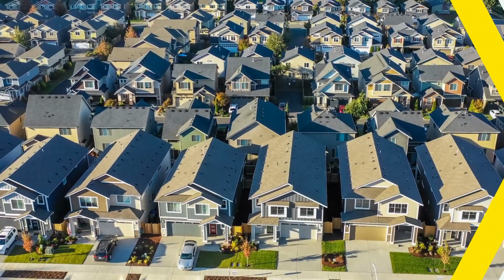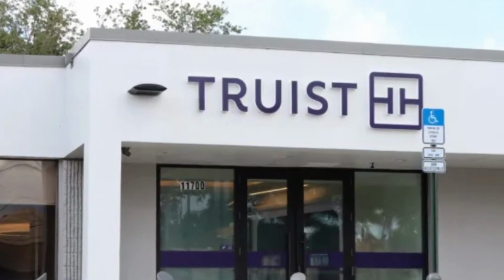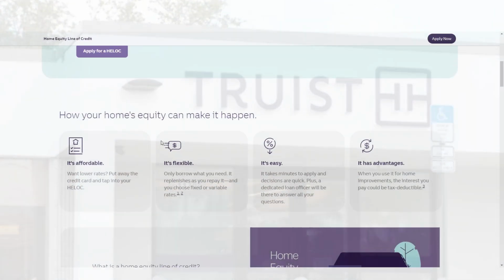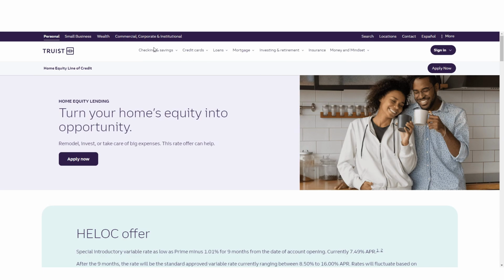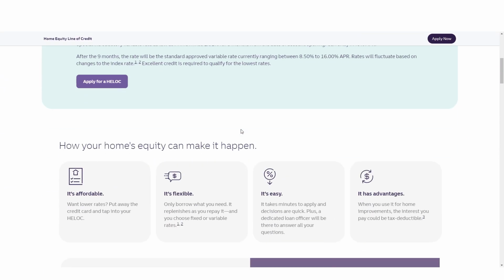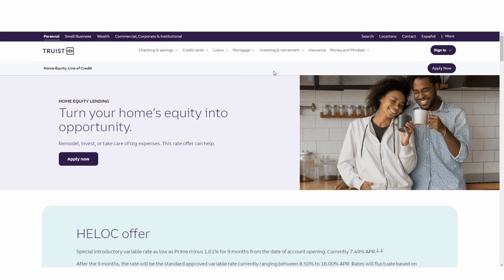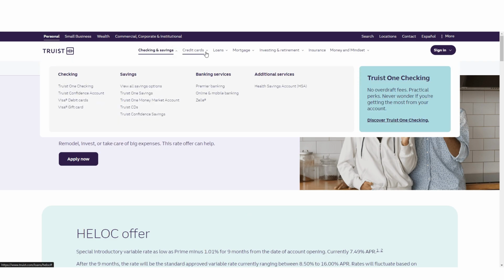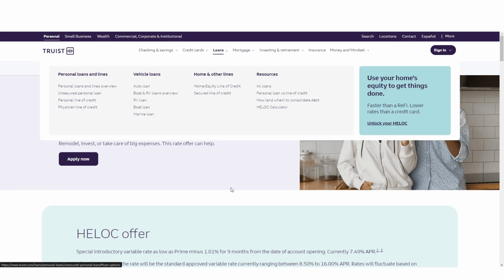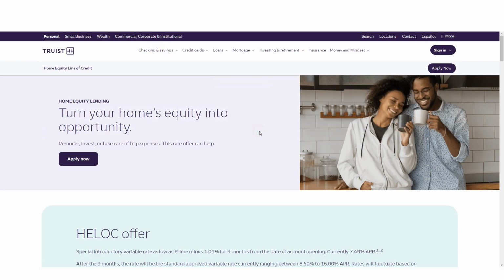If you're a homeowner looking to tap into your home's equity, Truist Bank offers a home equity line of credit that could be a viable option. Formed in 2019 after the merger of BB&T and Truist Bank, Truist primarily serves homeowners in the Southeast and Mid-Atlantic regions of the United States. This review will provide a comprehensive overview of Truist HELOC, examining its features, benefits, and potential drawbacks to help you decide if it is the right choice for your financial needs.